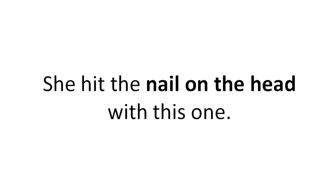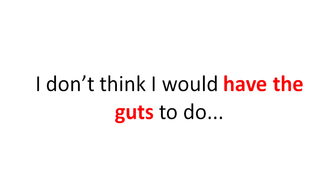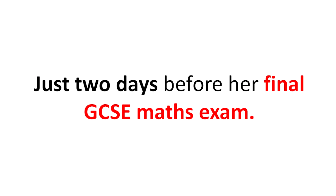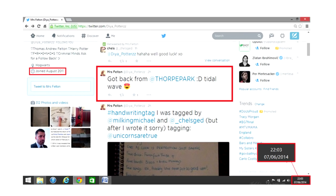And check this out, this is why I love Dia so much. She hit the nail on the head with this one. I think she understood this rule better than me, because what she did, I don't think I would have the guts to do. Just 2 days before her final GCSE maths exam, she went to Fort Park. She spent the whole day at Fort Park, yes, and you can see proof of this on the screen right now. This was a tweet posted 2 days before her exam.